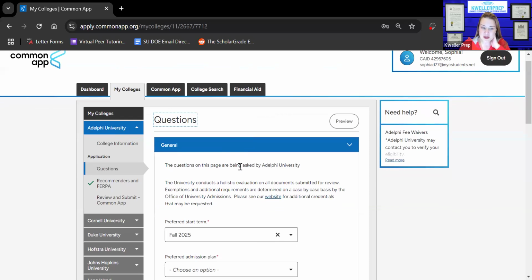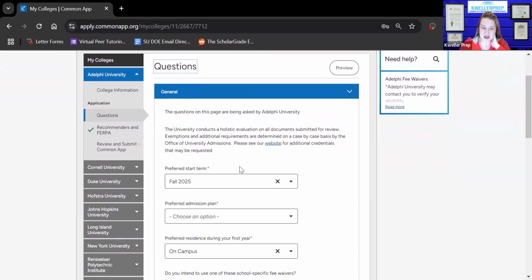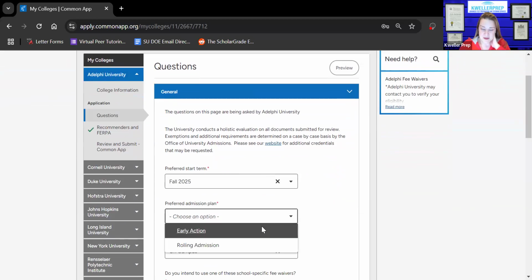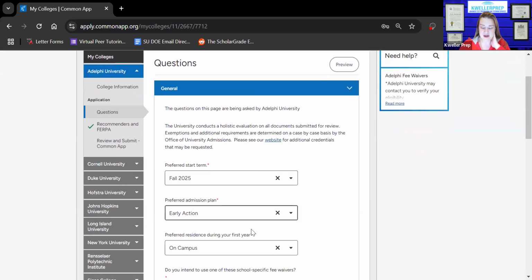I don't want to spend too much time on this, but its preferred start term is fall, preferred admission plan. So you can open that. The best admission plan is early action. Rolling admission is like seats in the car. So once you have 5 seats and the car only fits 5, you cannot create a situation where there's 6, right? So the earlier you apply, the better.